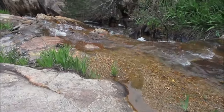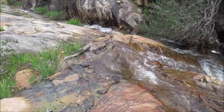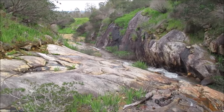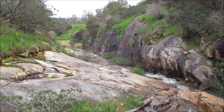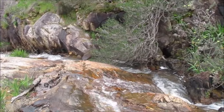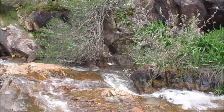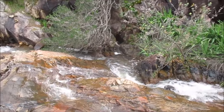So you follow the creek along, down over these granites, and it goes all the way down through that gorge. Way down through there. Anyway, I'm going to go up the top of this gorge and do some panning up the top.